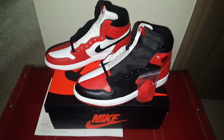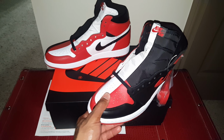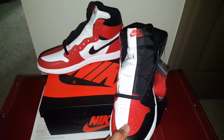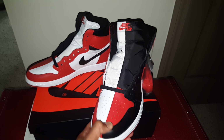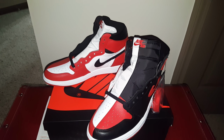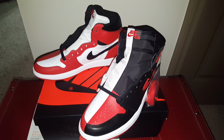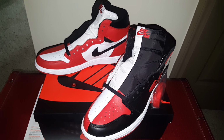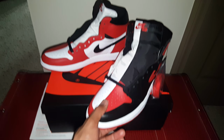My little inside joke, what I've been calling these since I received them: I call these the Harley Quinns, the Batman animated series Harley Quinn, not the Suicide Squad Harley Quinn. For those who rock with the Batman animated series, the Harley Quinn that says, okay, Mr. J. It's an inside joke. So if you don't know what I'm saying, definitely go Google that and look it up. It's for all my comic book people out there.